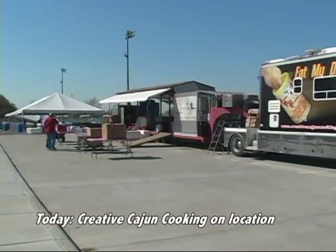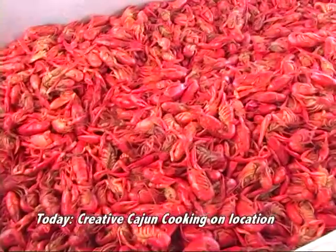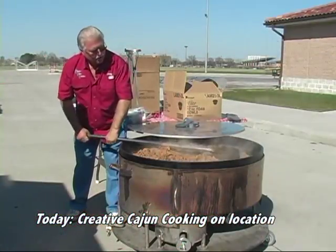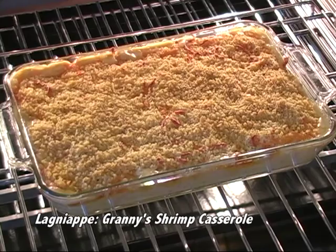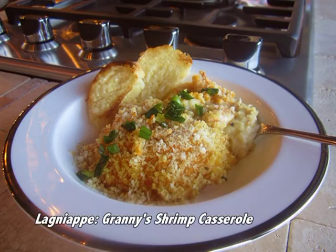Today we're cooking on location with Jimmy Babin of Creative Cajun Cooking. He's making a big old pot of jambalaya and about 1,600 pounds of crawfish, and he's going to tell us how he gets it all done. Then we're going to have a bonus recipe of Granny's shrimp casserole that we got from Cajun Catch. For all of this, stay tuned right here to the Outdoor Kitchen Show.